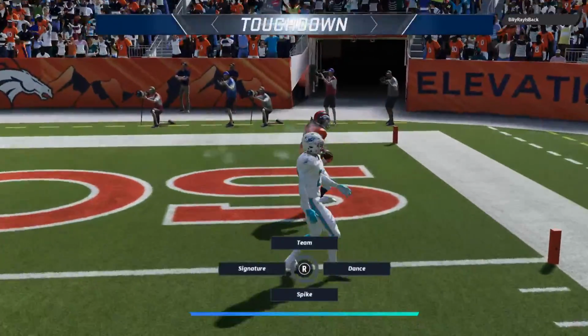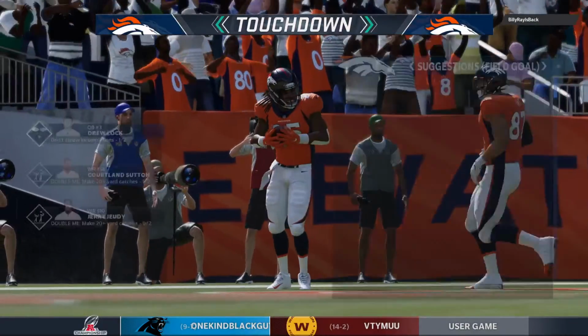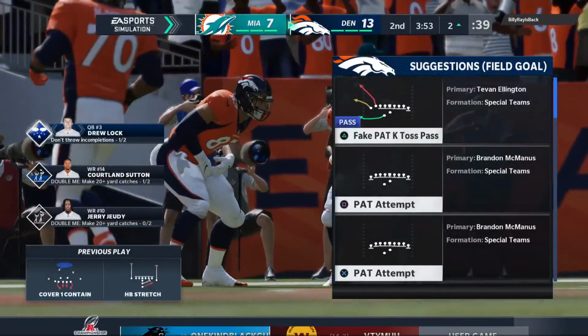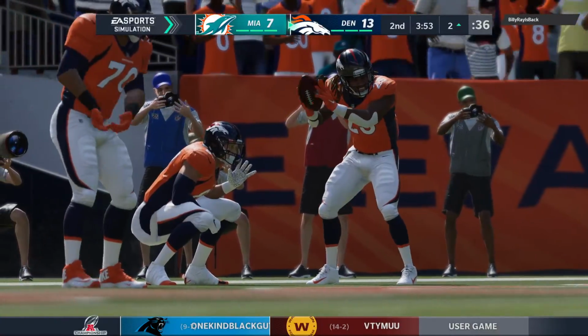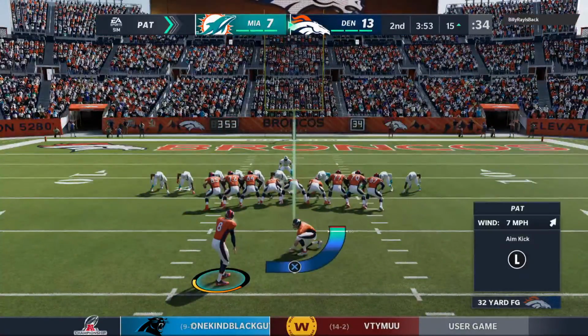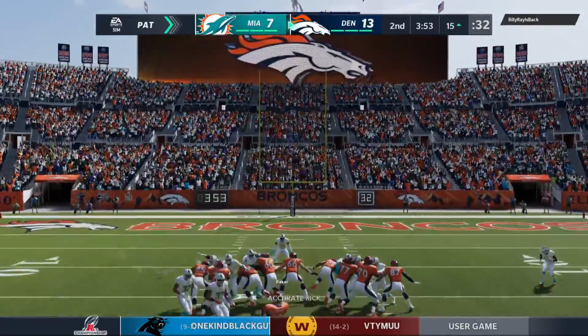And he is into the end zone for a Denver touchdown. A 6-yard touchdown run. And the Broncos have taken the lead. That almost looked too easy, and I think thanks goes to the offensive line for making it look easy. Yeah, I agree with you totally on that one.